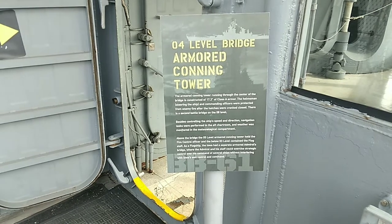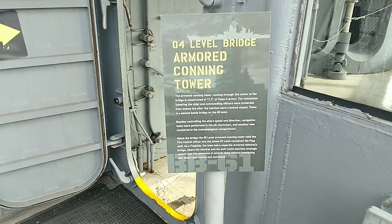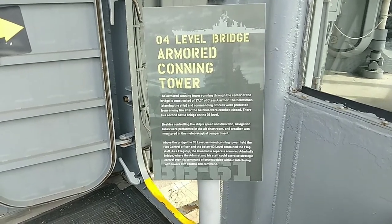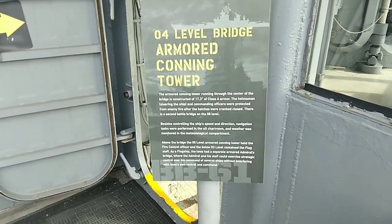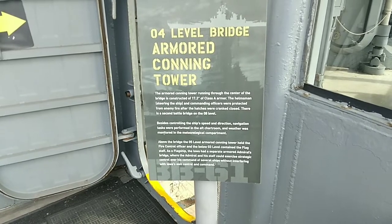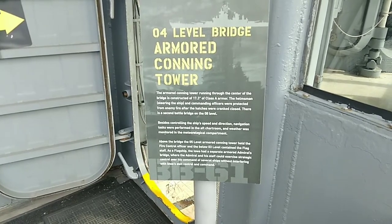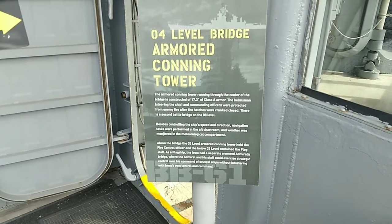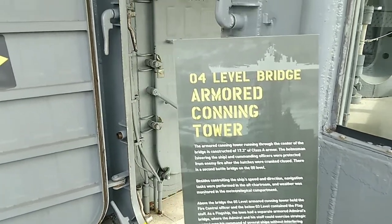Okay, it's Viking 1 here, and I'm back on the USS Iowa BB-61, and I'm going to show you some of the sights here on a battleship, and I'm going to start with the armored conning tower, 04 level bridge.